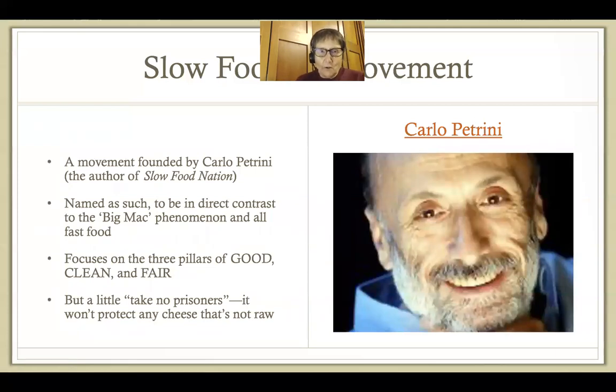He founded the movement and wrote Slow Food Nation, and as I said, he named it as a backlash to fast food, to the Big Mac phenomenon, and the pillars are good, clean, and fair. Good, clean, and fair is super powerful, because they're really tough criteria for a good food, for a slow food. It has to be good to taste. It has to be good to think. Everything about the production process, we need to know about it.